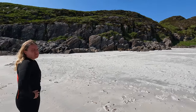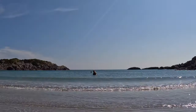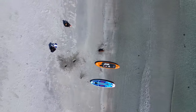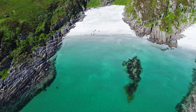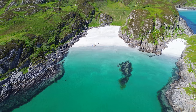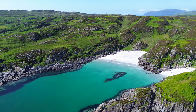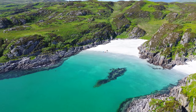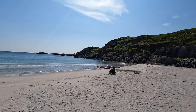Does not. How the hell are we in Scotland? I'll just show you how clear this water is. It's just ridiculous.